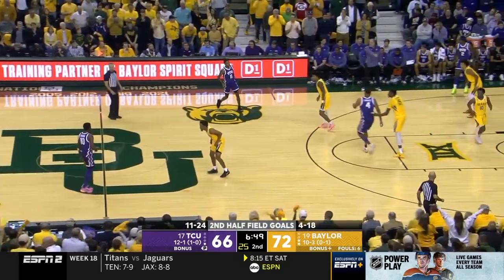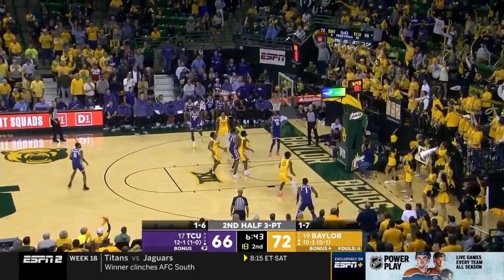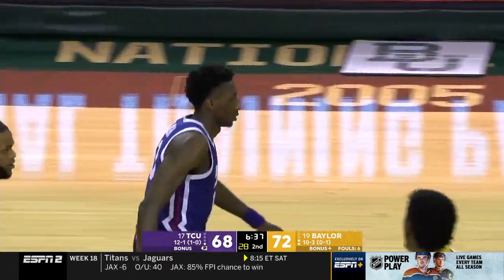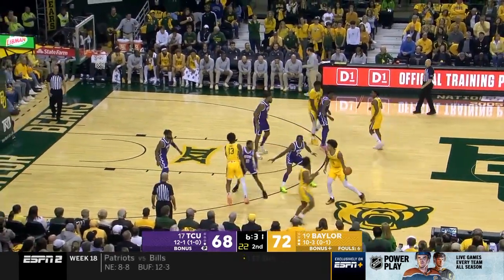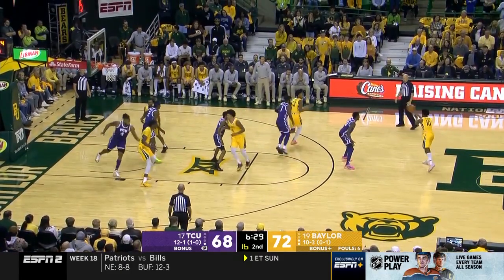Well, now just a little bit of breathing room for the Bears as the fans in the Farrell Center come to life. That's smart. Not for long as Damian Ball recognized that Ojanwuna switched out. They tried to switch back. It was too late. He was gone. Unimpeded as the entire Baylor front line is in foul trouble. And that's why he drove it. He knows.